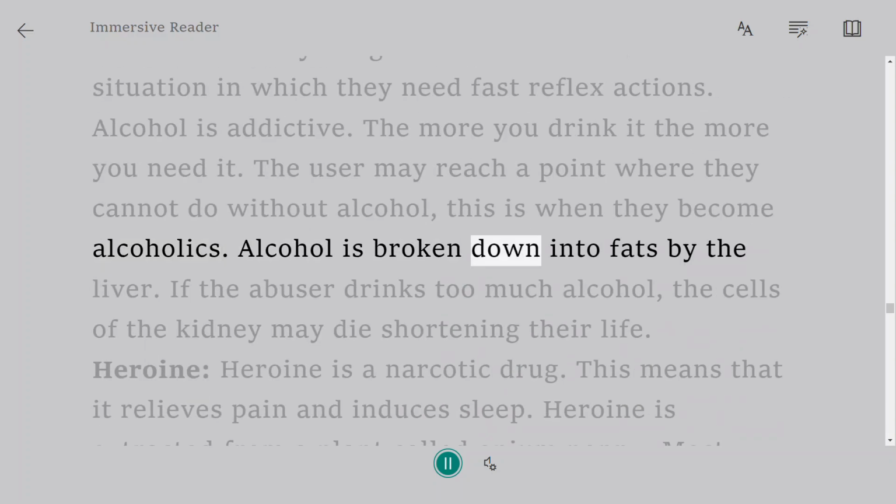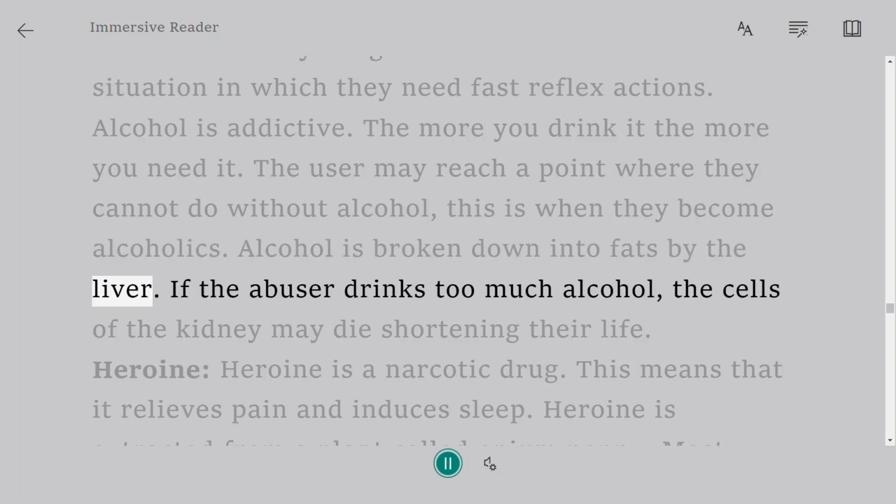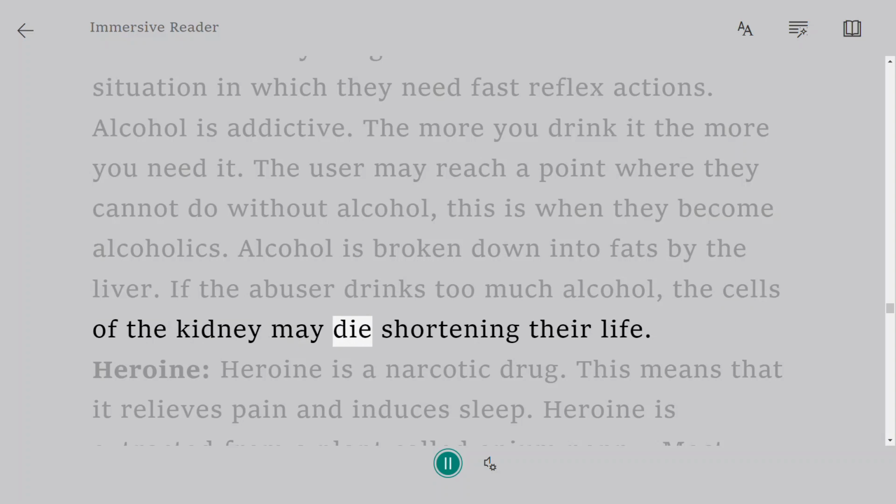Alcohol is broken down into fats by the liver. If the abuser drinks too much alcohol, the cells of the kidney may die, shortening their life.